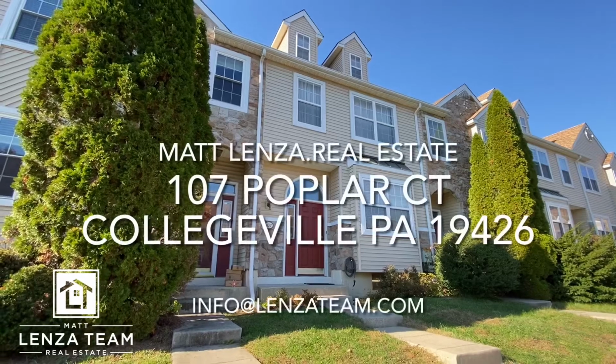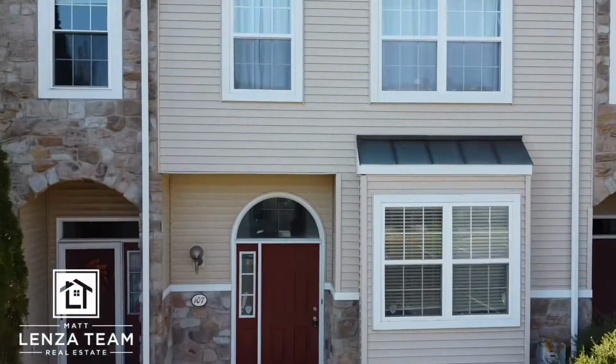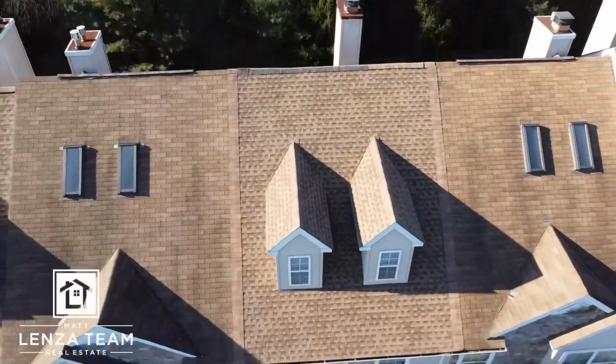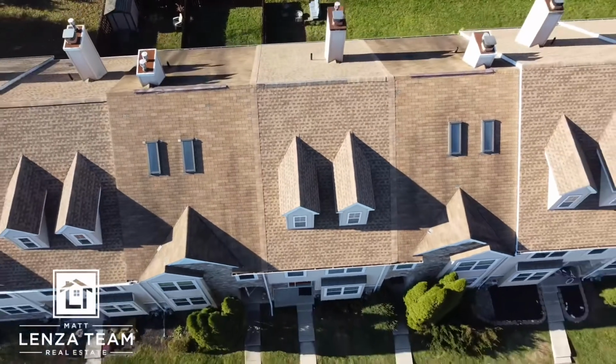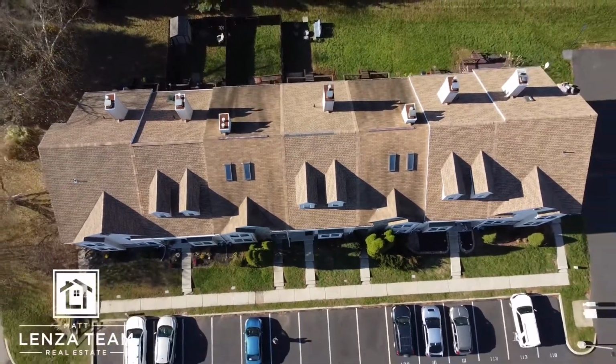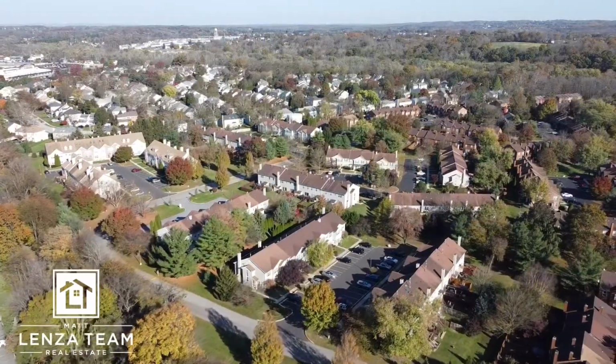All right, welcome to 107 Poplar Court in Collegeville, and this one is a beauty. So taking the drone shots as usual. Back there too, you'll see the backyard, and right back there, you can actually sneak in and get right on the trail. So very, very nice location. And then we're just gonna show you some shots of the neighborhood.